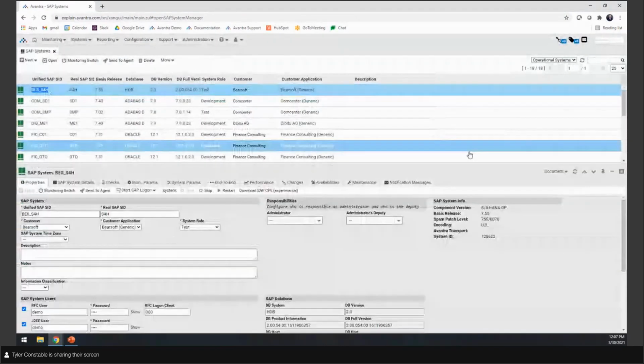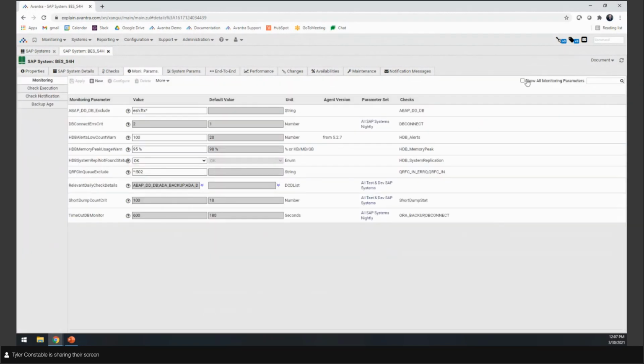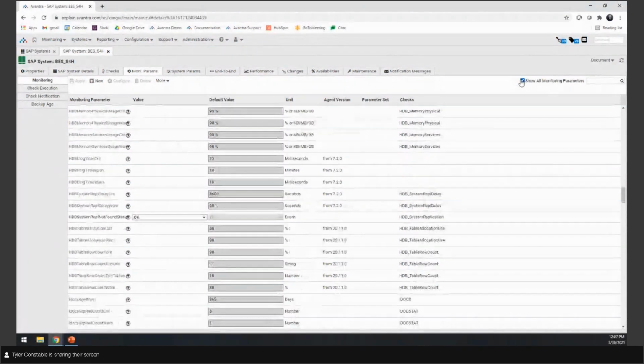And what ends up happening here is Avantra then recognizes what kind of system it is. So you can see here there are different components, even from a database perspective, HDB being HANA database in Avantra terms. The cool thing about this is there's intelligence built behind this, where Avantra then recognizes what kind of system it is and then puts the correct, what we call parameters, in place. And you see it actually puts the default value.